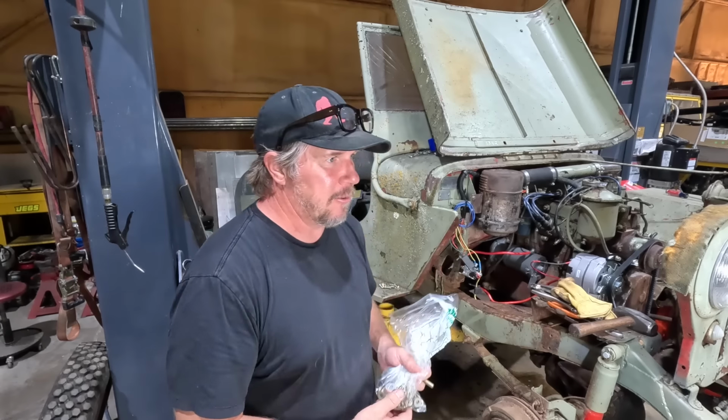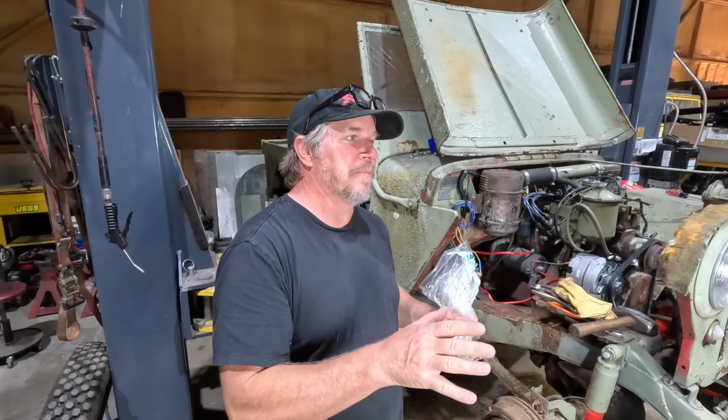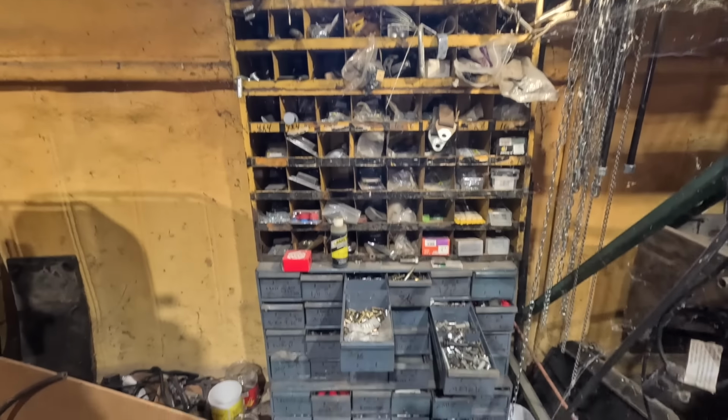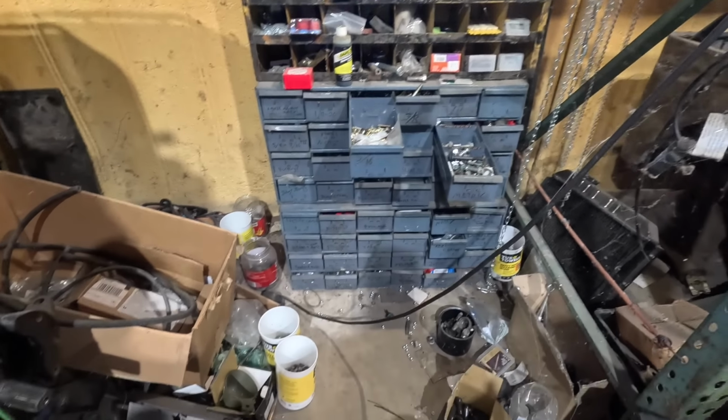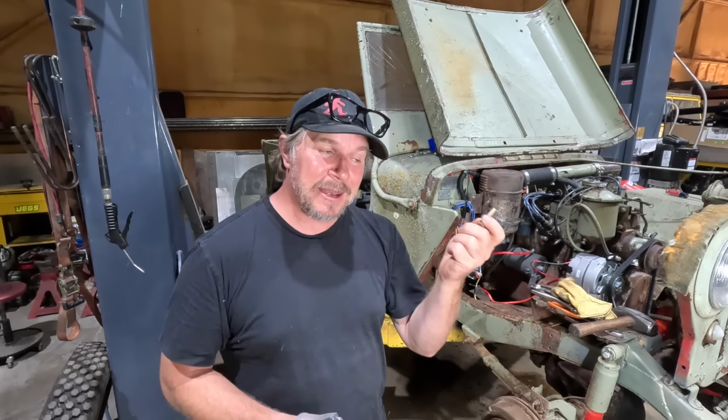I'm back. I had to run to town to buy fasteners. I always have to go buy fasteners. I have in the corner of my shop this cubby system with a whole bunch of hardware and drawers that are labeled for different hardware. Doesn't matter how much hardware I have, I'm always going to need a fastener that I don't have.